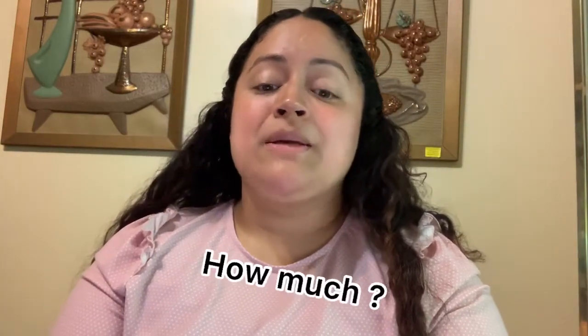So LPNs make a wide range of salary, and this is because it varies state by state. There are some states where LPNs make much more, and some states where LPNs make much less. But on average, and this is also based off the U.S. Bureau of Labor Statistics, Occupational Employment Statistics.